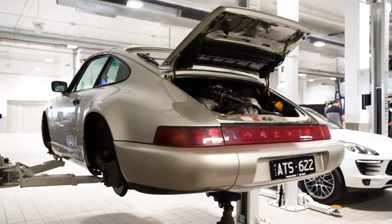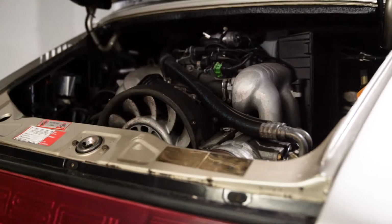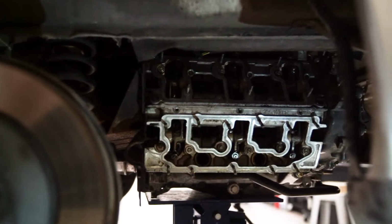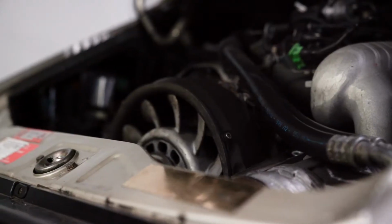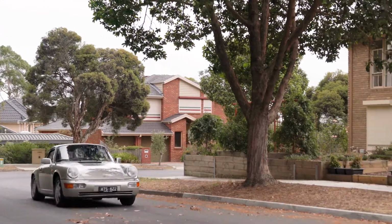Featuring a 3.6 litre engine, it produces 250 brake horsepower at 6100 RPM thanks to its use of dual ignition distributors and 11.3:1 compression ratio. This allows for acceleration from 0 to 100 km per hour in just 5.7 seconds.